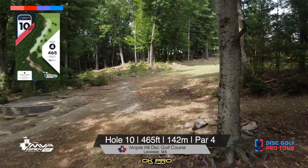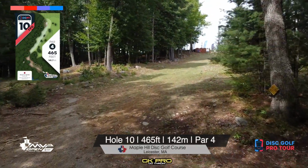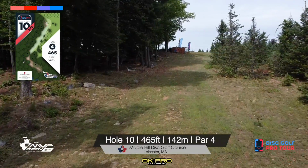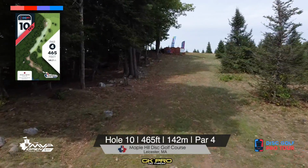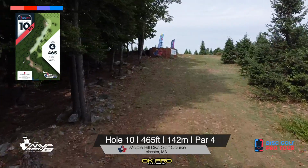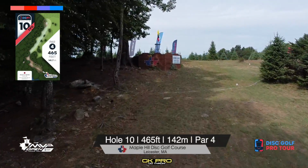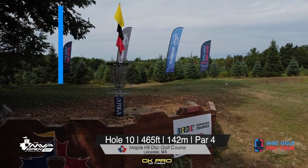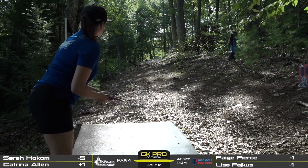You're trying to get to this red tee pad on the left, open, and then your second shot is just bombing one up to the castle, getting as far as you can. It's definitely a tough shot because it does slope up. So it's a bomb. Try and get in circle 2, circle 1. If you can get the birdie, go for it. But a lot of women are just trying to get their par 4 on this hole.